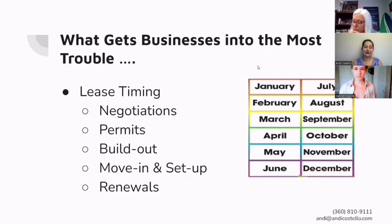Understanding the timing is also really important. So your negotiation time, you can spend a few months. I have one client right now I've been working with for 18 months on our lease negotiation. Nothing's been signed. And so sometimes these things can take a really, really long time. Sometimes the shortest lease I've ever done from start to finish is 30 days. But that's pretty rare to have something happen that fast.